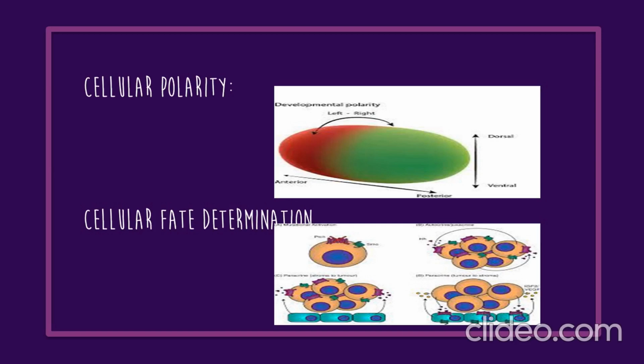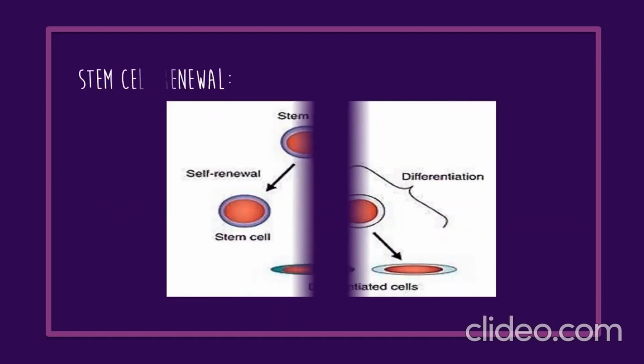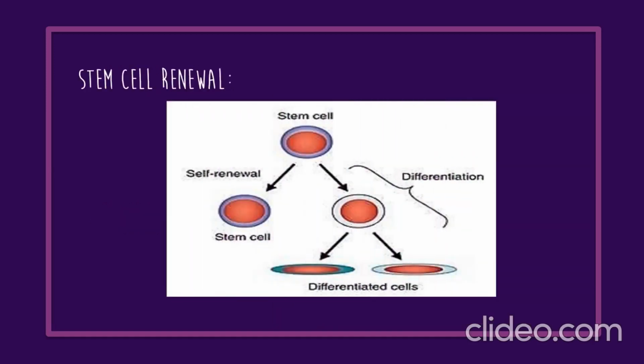It is also involved in cell fate determination. It helps the cell to develop into a final cell type. Furthermore, this pathway helps in movement of cell. It also helps in organogenesis. Organogenesis is the phase of embryonic development that starts at the end of gastrulation and continues until birth. During organogenesis, the three germ layers formed from gastrulation, the ectoderm, endoderm, and mesoderm, form the internal organs of the organism. It plays a role in stem cell renewal.